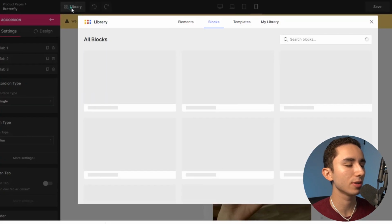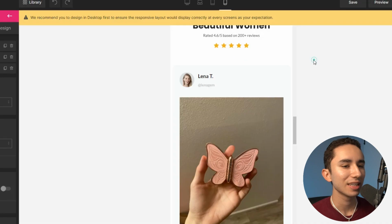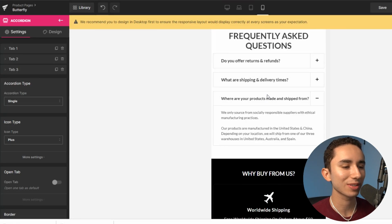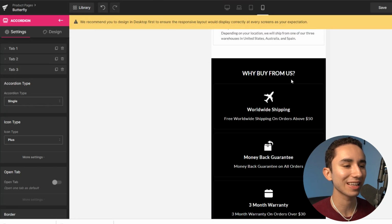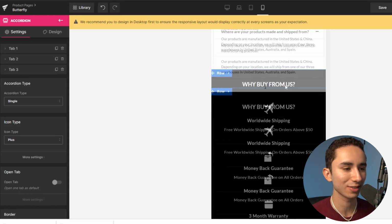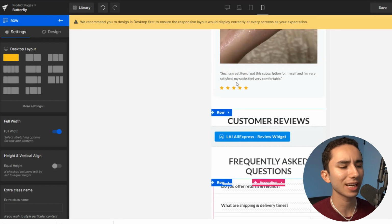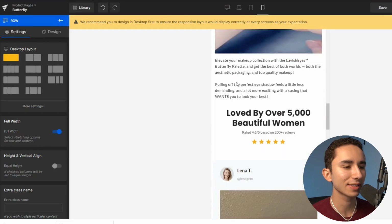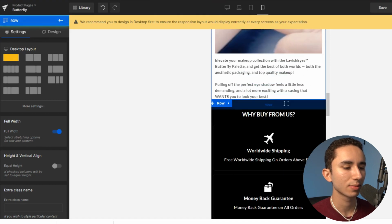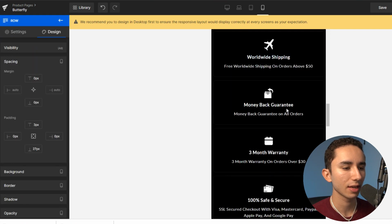And now I actually did have a specific section that I really did like. And I know it might be a little bit of cheating to sort of copy this over, but I really like this layout. And I don't think it's really super difficult to do. You just have a row, you add some images, add some text, you should be good to go. So this is the why buy from us section. So I'm actually kind of debating whether or not I should have this. I think we would just put this probably right around here. It's a good little separation. Then yeah, why buy from us?